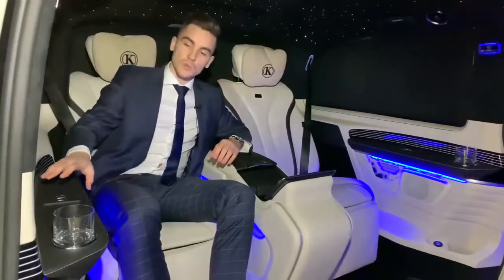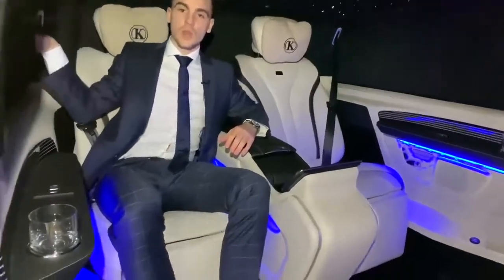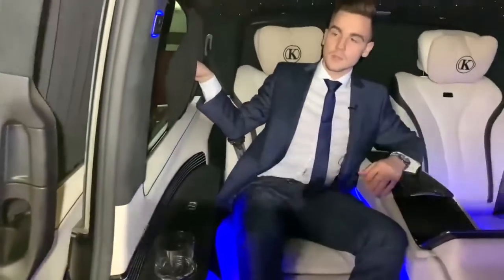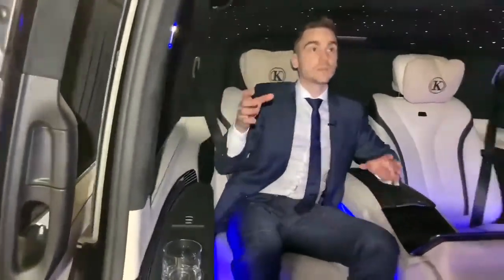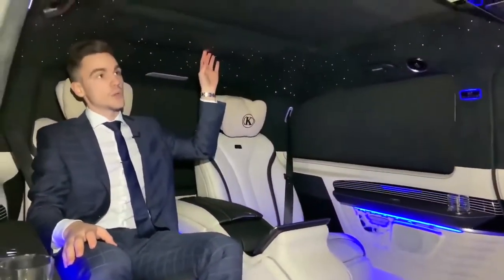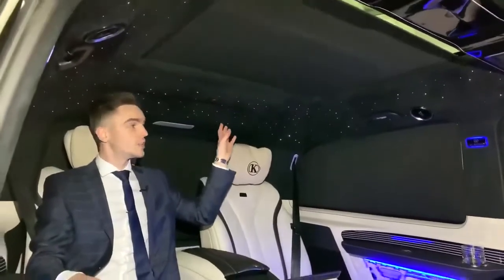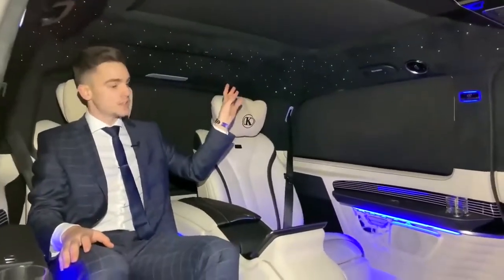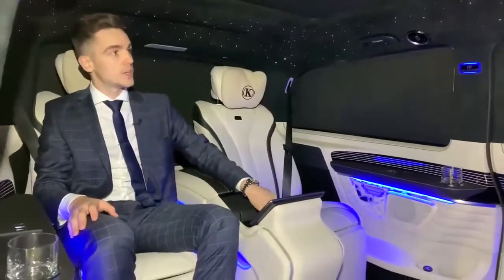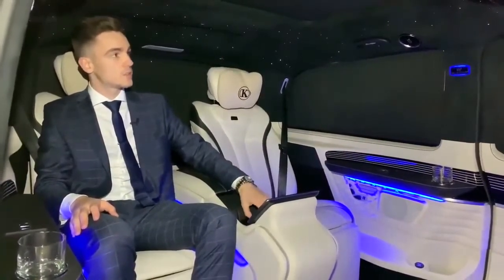Here on the side we have armrest with wireless charge, curtains that you can open to look outside. Special here in this car is that we have the panoramic roof, so you can open it to look at the stars and enjoy the stars that we additionally added in the roof. So you can adjust the brightness of the stars from here, lighter or darker.